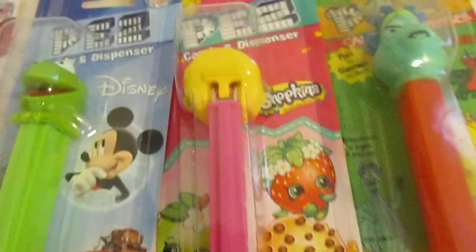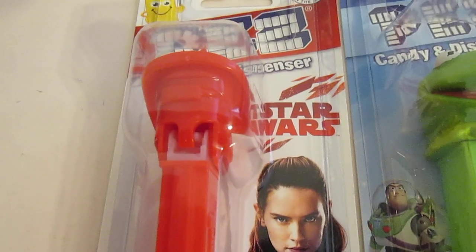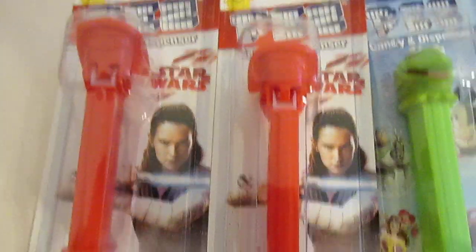Here's another error. It's backwards. They're supposed to be looking at us. Oh, wait a minute. Same error. Although this one I can completely understand. Whoever's checking these would completely miss this. Hence the reason why I have two of them. Yeah, I have two of them.